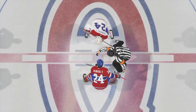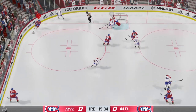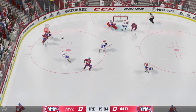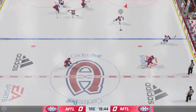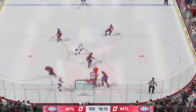Your first period is set to go. The Canadians start with possession as we are now underway. Montreal's got the puck against the boards. Here's a pass down low, along the half wall with the puck. The Canadians have it from their own end. And here's a pass to Deneau inside the offensive zone. Here's a blast! Denies him with a save!